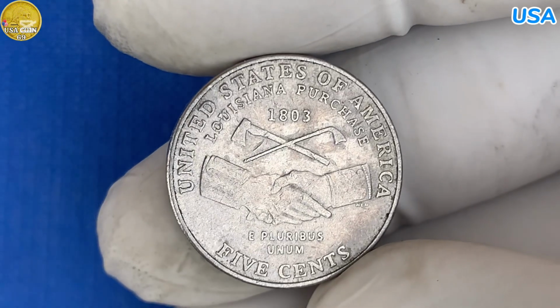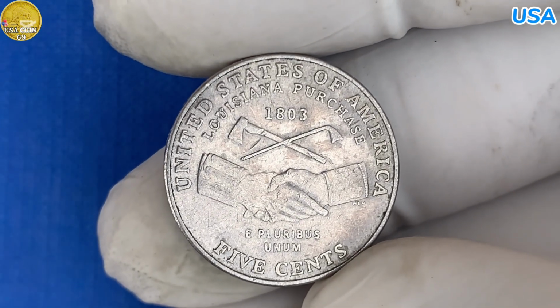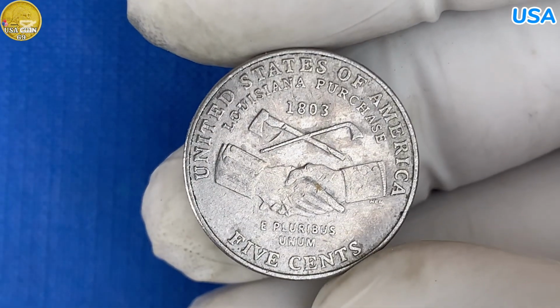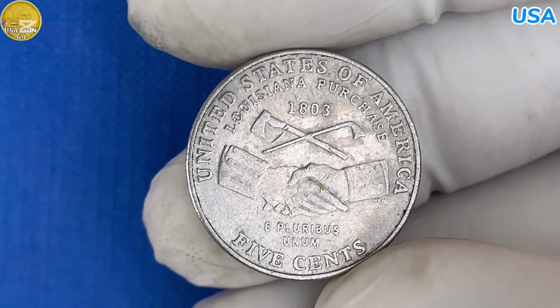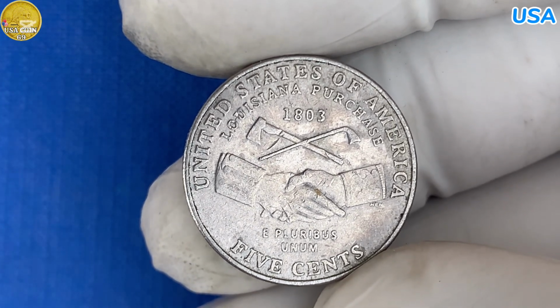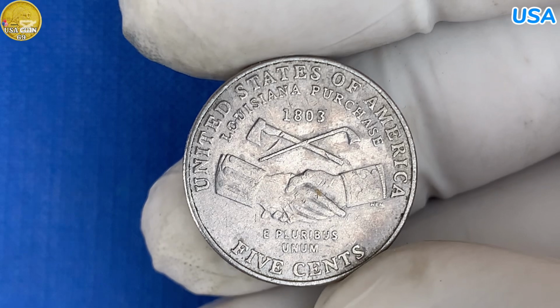For example, a 2004 Jefferson nickel that was struck with a misaligned die could feature an off-center image of Jefferson or Monticello. Such errors make the coin far more interesting and valuable than a regular, perfectly minted one. Minting errors can take several forms, and they vary from coin to coin.